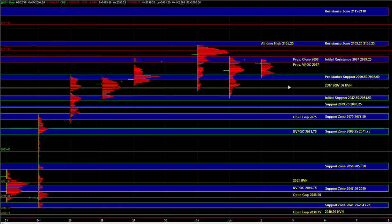So in the overnight session, the market balanced within yesterday's range and overall in a very narrow range. Heading into the open, we have pre-market support at 90.5 to 92.5, and holding above it tells us that the market is still in a very balanced state and it can really tip in either direction. On the downside, a break below 90.5 to 92.5 would be the first warning sign that perhaps the control on the smaller time frames is shifting from the buyers to the sellers.